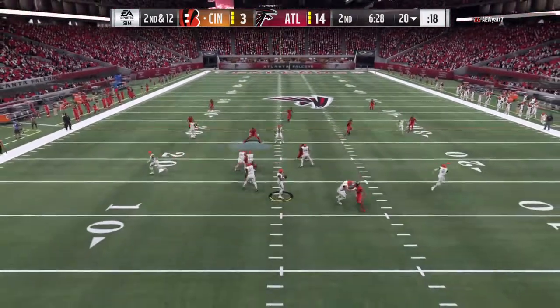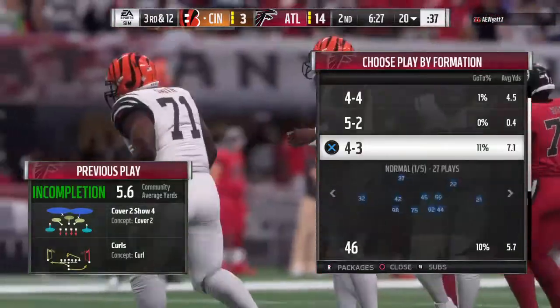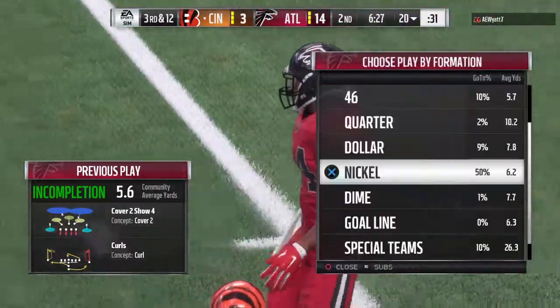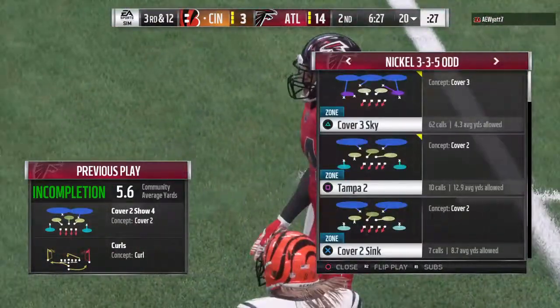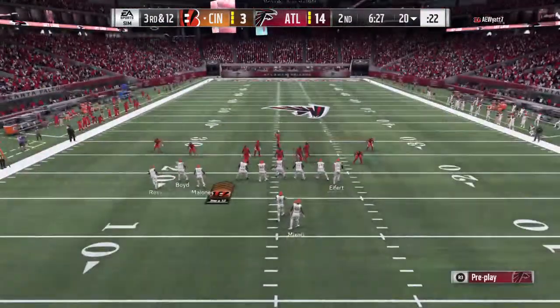To throw on second is Watson. And that is incomplete. You know, every time we talk with people about the most important quality for a quarterback to have in the NFL, what do they usually cite? Arm strength. Yeah, that's really way down on the list. Accuracy is one of the bigger ones, maybe the foremost one. That's what he needed on that play. And for the Falcons, 5 men in the secondary, now on third.